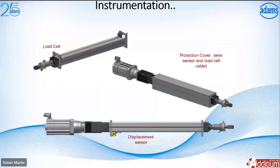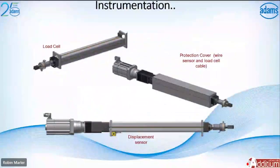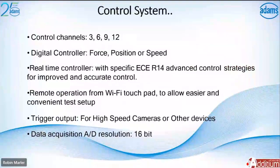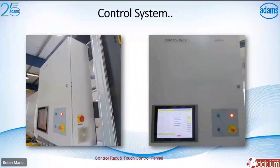This is the instrumentation, the load cell with cover, and the displacement sensor. Next slide, please. The control system. This is again 3, 6, 9, 12 channels, digital controller for force, position or speed, real-time controller with specific ECE R14 advanced control strategies, remote operation from Wi-Fi touchpad, trigger output for high-speed cameras, and data acquisition with 16-bit resolution. This is the control system.